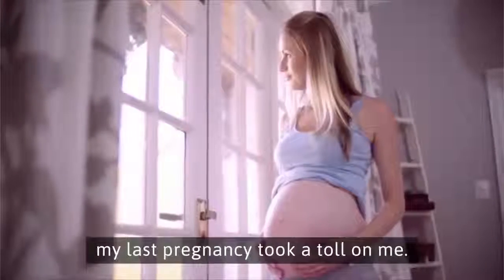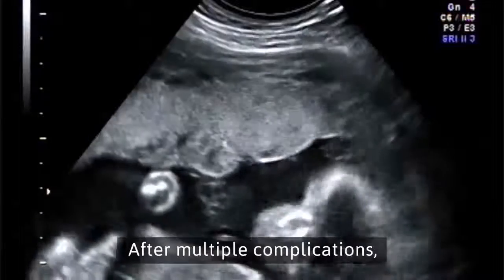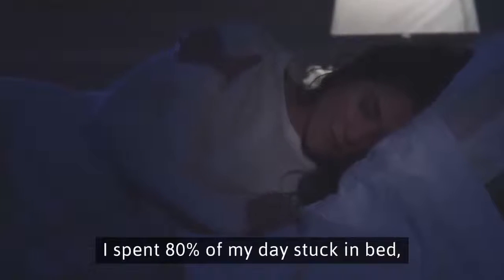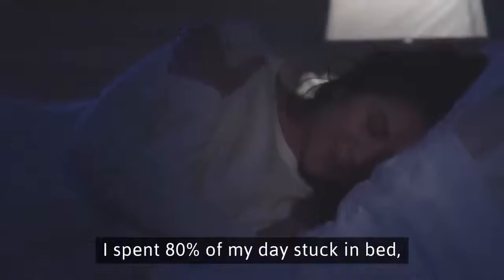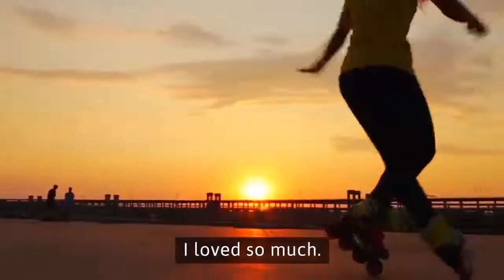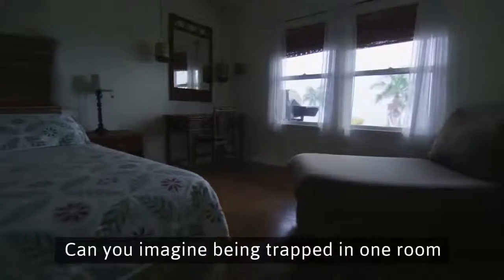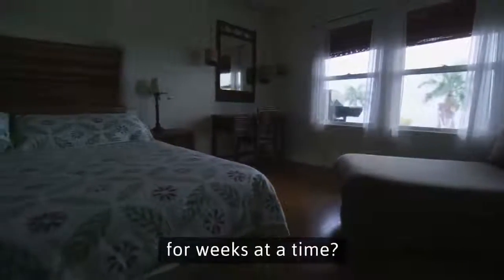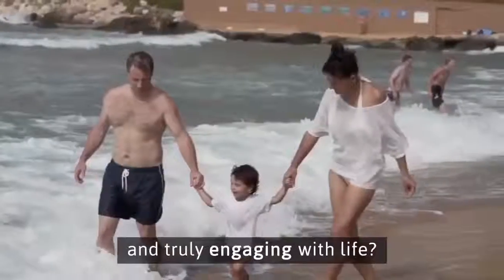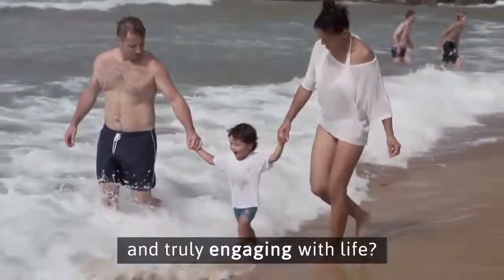You see, my last pregnancy took a toll on me. After multiple complications, I was put on extended bed rest. I spent 80% of my day stuck in bed, and I was forced to give up the active lifestyle I loved so much. Can you imagine being trapped in one room for weeks at a time? Being held back from pursuing your hobbies, your passions, and truly engaging with life?